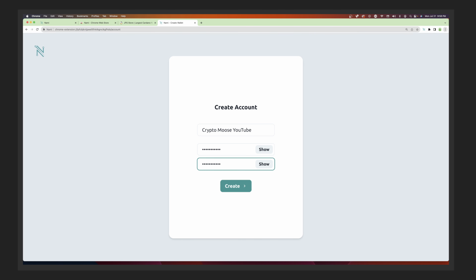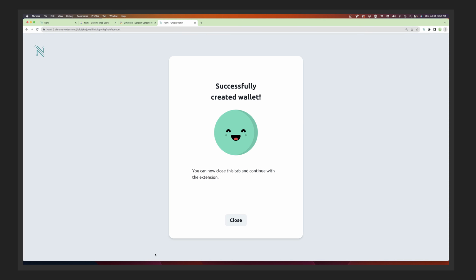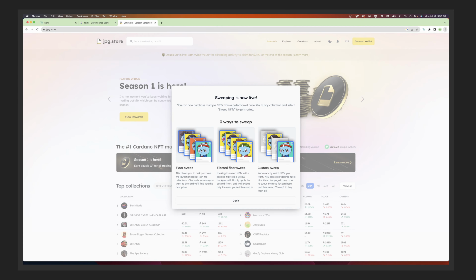So I'm going to write this down. Loose Moose 1. And again, do not use this wallet. This is just for a test. I'm making this up as I go. So this is going to be a wallet for educational purposes, and we've successfully created our wallet.